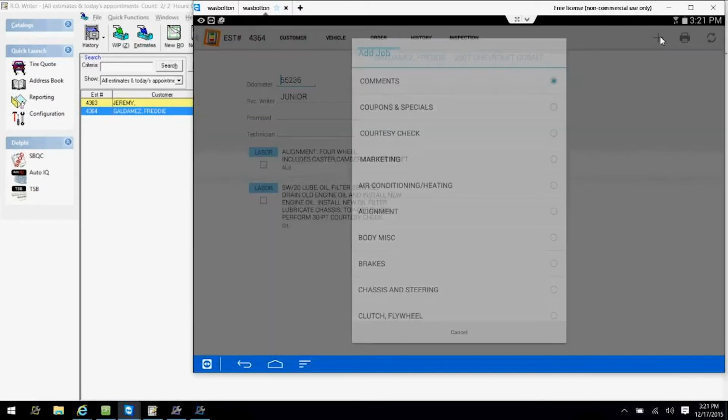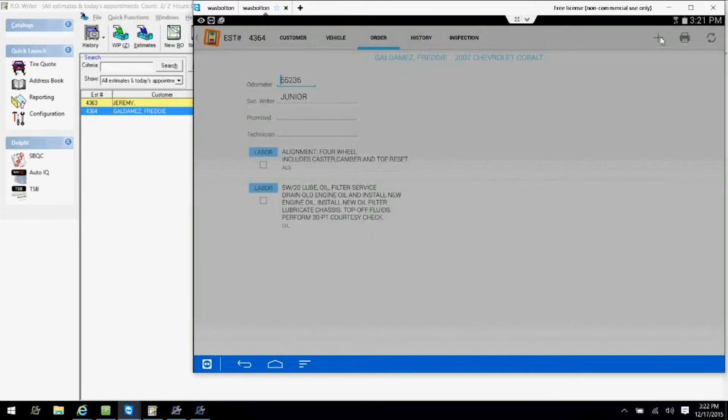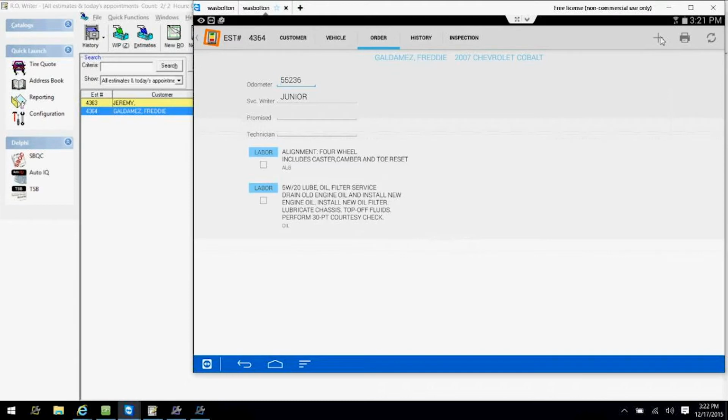If I want to go in here and print out my estimate or print an oil change sticker, I can do that from the workstations. So I can be in the parking lot, print that information. By the time I get back in the shop, I can tear off the oil change sticker, put it in the windshield. I don't have to go to the desktop and do it. Or I can do it from the desktop as well inside our Lube Sticker software.